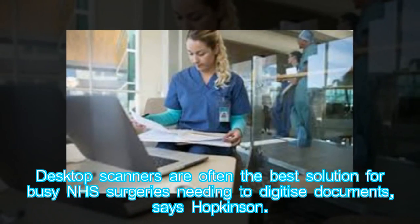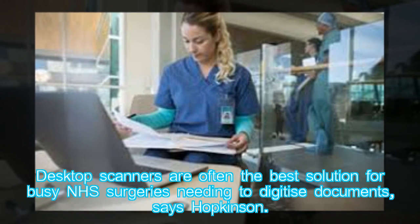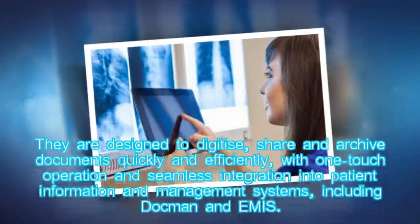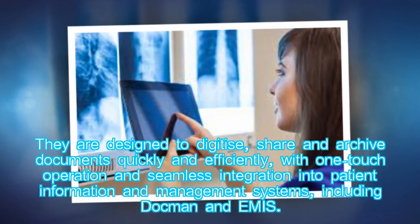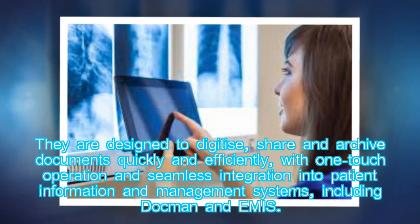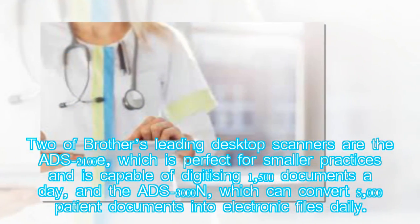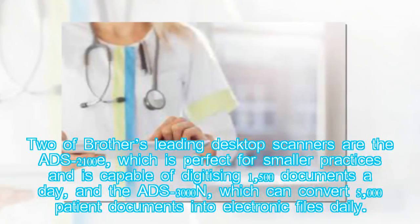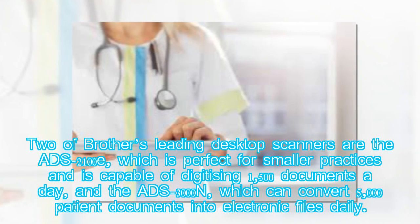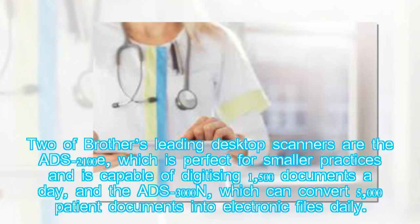Desktop scanners are often the best solution for busy NHS surgeries needing to digitize documents, says Hopkinson. They are designed to digitize, share and archive documents quickly and efficiently, with one-touch operation and seamless integration into patient information and management systems, including Docman and EMIS. Two of Brother's leading desktop scanners are the ADS-2100e, which is perfect for smaller practices and is capable of digitizing 1,500 documents a day, and the ADS-3000N, which can convert 5,000 patient documents into electronic files daily.